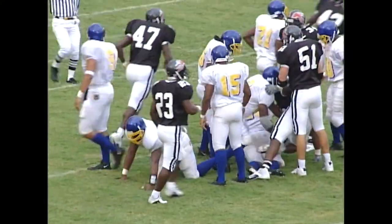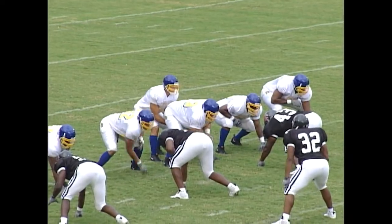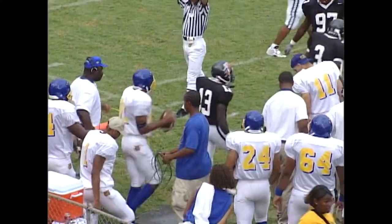Good tackling by Valdosta State. Chris Johnson, the first guy in there running. Can you tight end Carlos Malfabone? They're going to throw it wide, looking for the flash wide open at the 25. Got a first down across the 30-yard line on the very first play.